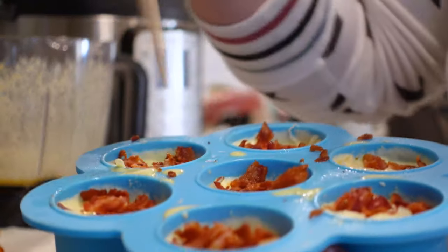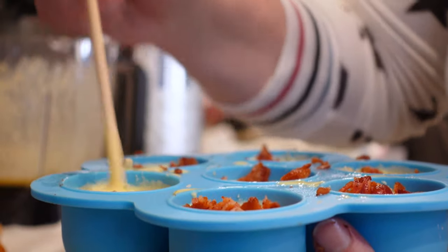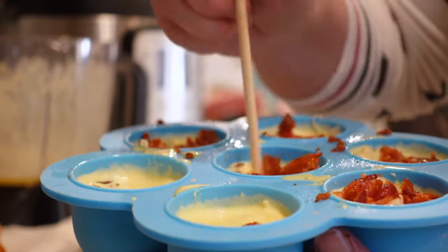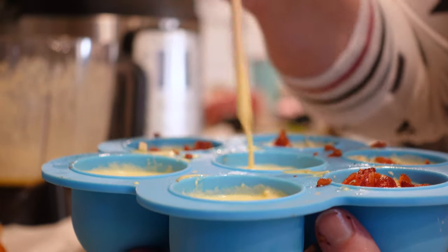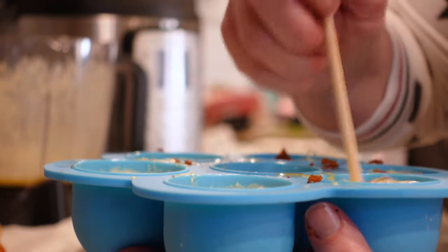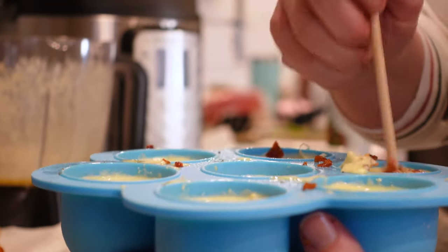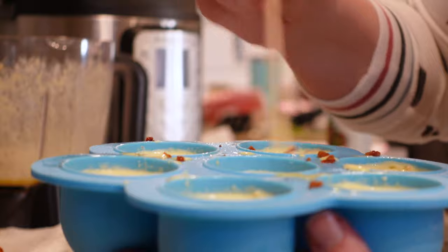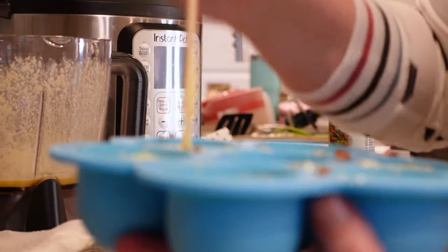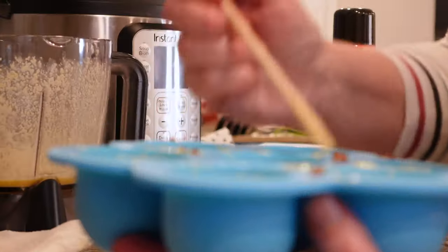Now I'm going to use a little chopstick to stir up the stuff in the egg cup because I like it to be distributed throughout instead of just all sitting on the bottom or the top of the egg cup. I'm just using a chopstick to do this. It's the only thing I could find that was long and skinny.